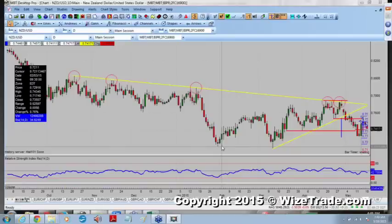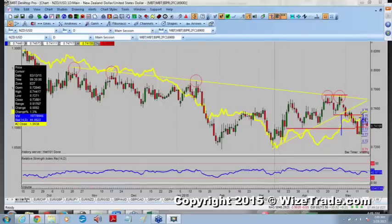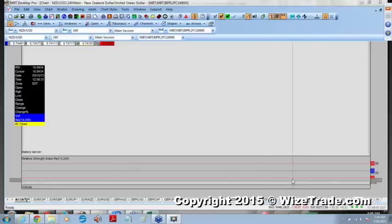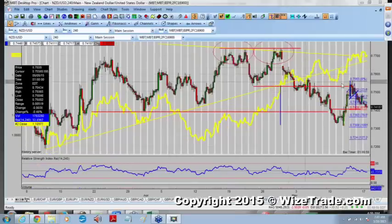Let me show you what I mean when I say that we've had this really, really nice rally in the euro dollar. Okay. Let's look at it like this. You can see this divergence that really took place right around here. See how the euro went that way? See how the Kiwi went this way? So what happens if the euro decides it wants to go down? What do you think happens here?